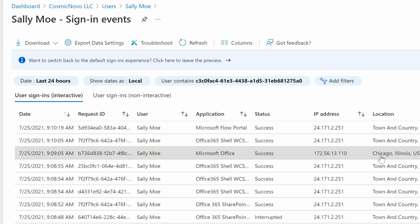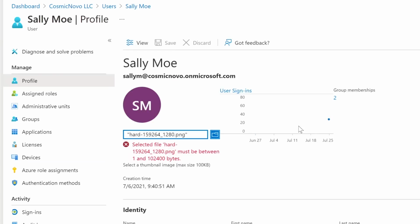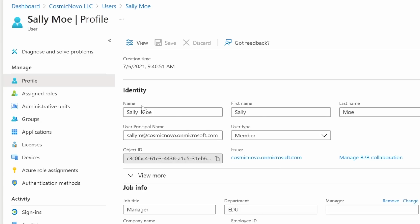And you can see it shows a different location here. It says Chicago, Illinois instead of town and country. So most likely she logged in from a different device, and we'll definitely talk about that because you can have multiple devices, up to 50 devices that you can log into with a Microsoft Office account. And that's pretty much that. It gives you a kind of overview of what she has been doing.